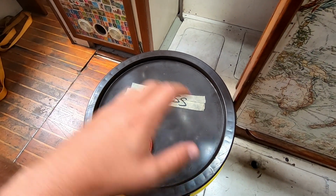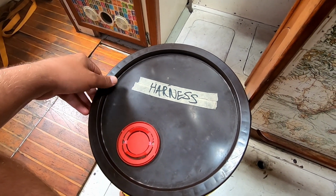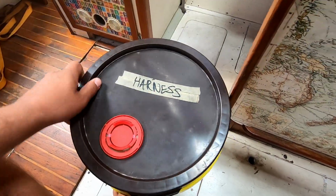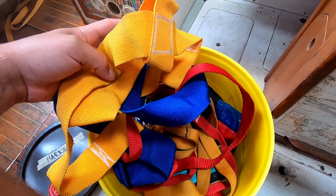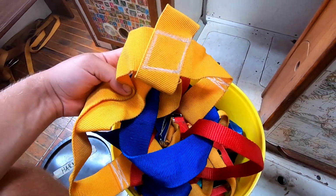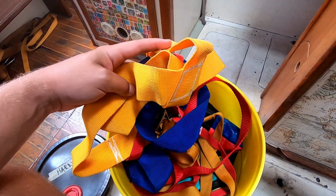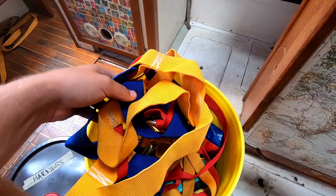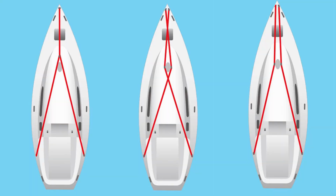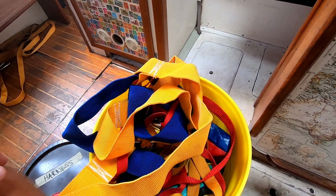With our flag pulleys in progress, I'll also look at the next thing quickly. Here I've got a whole drum full of harnesses, and these are basically useless if we don't have jack lines or safety lines on the boat. There's a couple of arrangements that you can see on the screen here that people usually use for their jack lines.